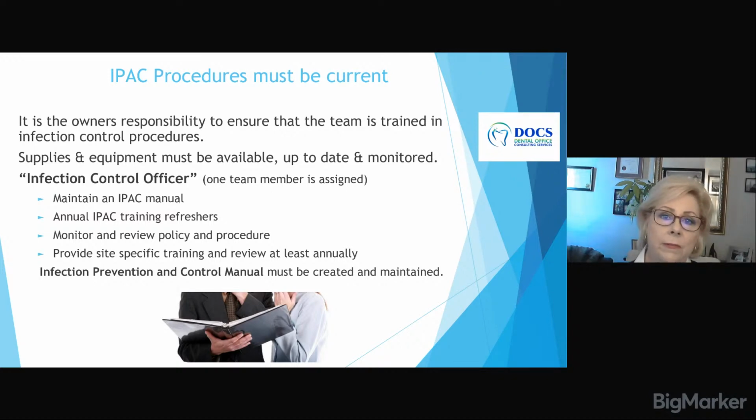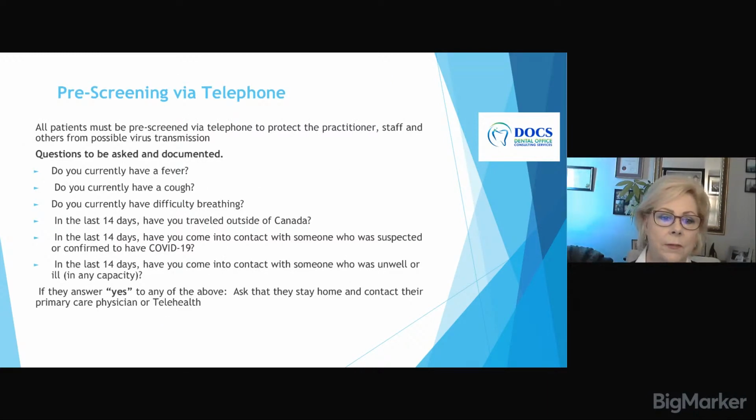And monitor and review your policies and procedures, especially if you're bringing on new staff members. It's very important that they are aware of and follow your IPAC procedures. And also provide site-specific training and review this at least annually. When I say site-specific training, that means if you have multiple offices, ensure that IPAC procedures are being followed properly at any of your offices. So the Infection Prevention and Control Policy and Procedure Manual must be created, and it has to be maintained and current. Same with your occupational health and safety, and we'll talk about that in just a few moments.